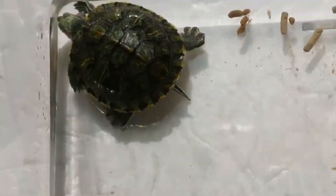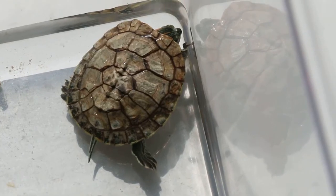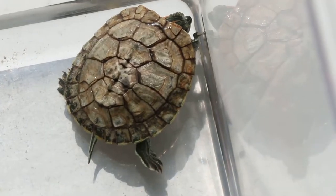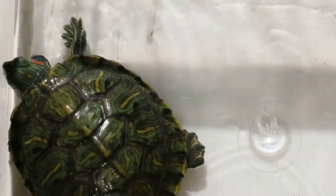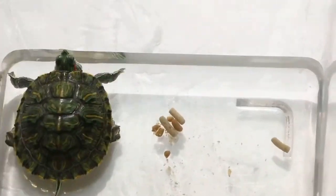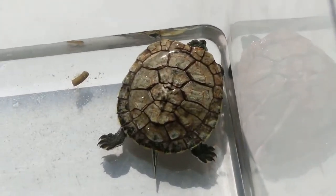So a concave lower shell plus the cloaca being nearer to the tip of the tail, away from the back edge of the lower shell, the plastron. These are the two characteristics of male terrapins. Now normally the claws are longer in males, but they are still very young, so you can't tell from the claws. Terrapins are most popular in Singapore and are allowed to be kept as pets.